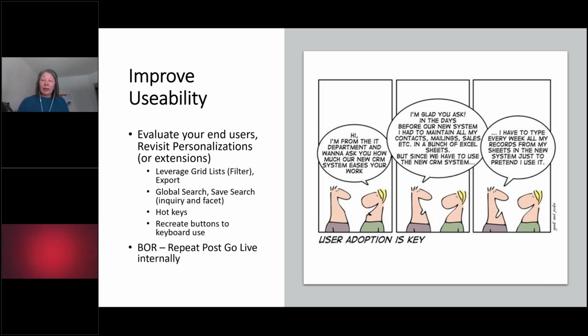We can do things like, hey, order entry, I enter my line, now I've got to take my mouse and go to the top of the screen and click add. I can recreate that button so it's part of the line, and then we can have it so that at the keyboard you tab, enter, and it adds the line. Saves them that extra movement of having to go back to their mouse. Those are the kinds of usability things that we can certainly help improve the experience for our users.